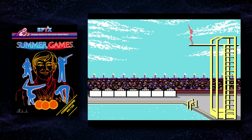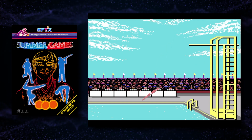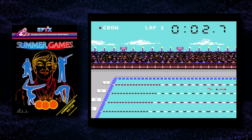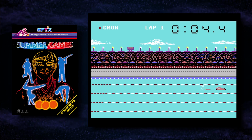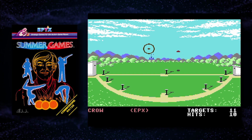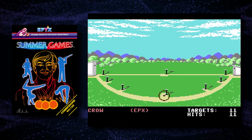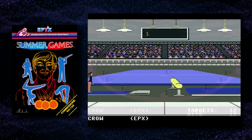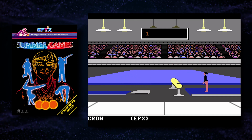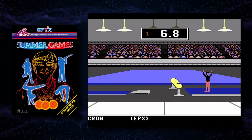However, none of them are really that complicated and can easily be explained. One thing I always liked about this game is that most of the events don't require you to hammer away at the button or waggle the joystick like crazy. I say most because there is one event in particular where you do have to waggle the joystick, but at least it's not every event where you have to run. If you choose to play all the events, you'll play them in the following order.